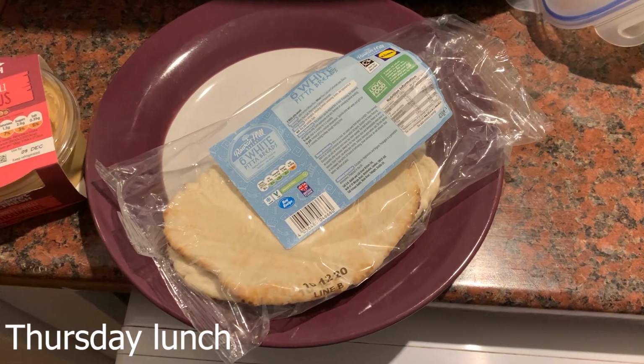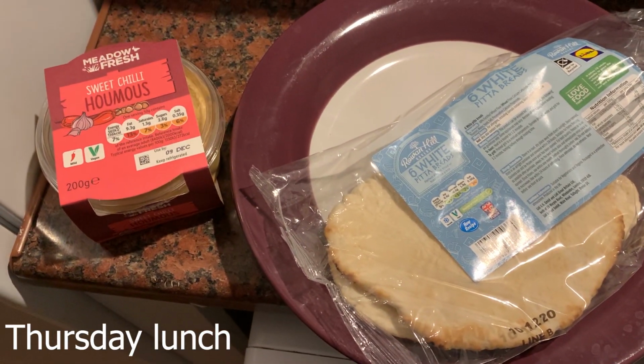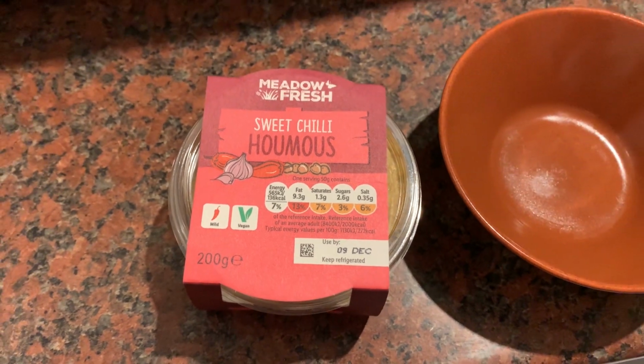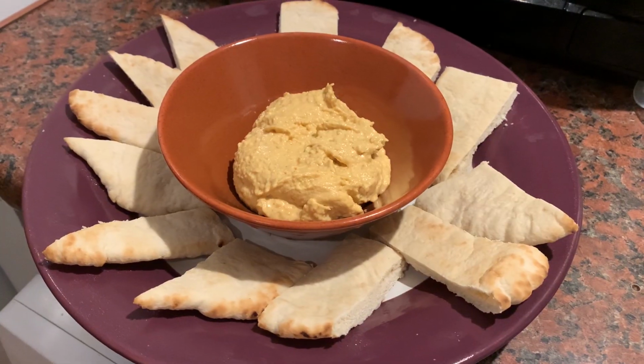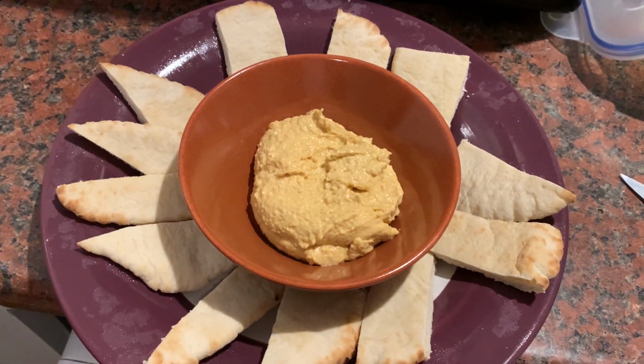For lunch, I'm just having a quick and easy lunch. It's pita bread and hummus. I just cut the pitas and heat them up in the microwave a little bit, then it's all done. I'm not having all of this by myself, by the way, I'm sharing it with my partner.